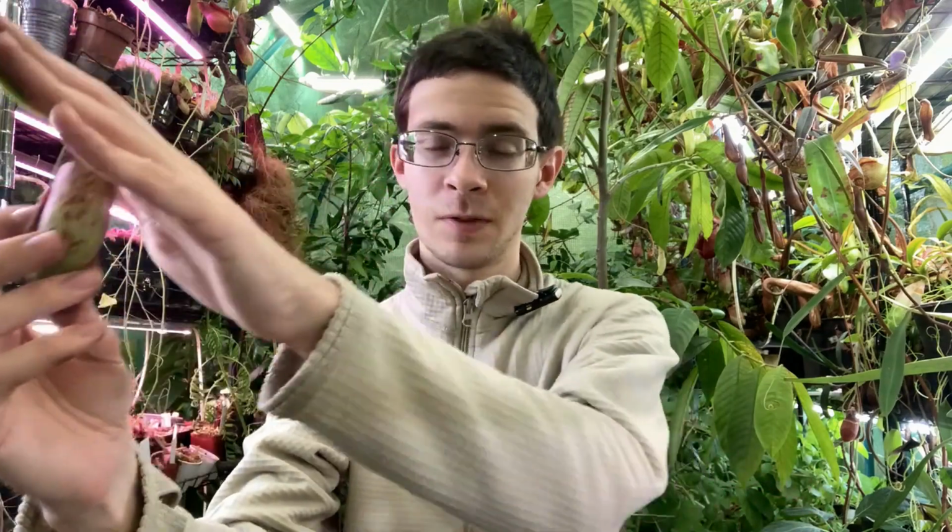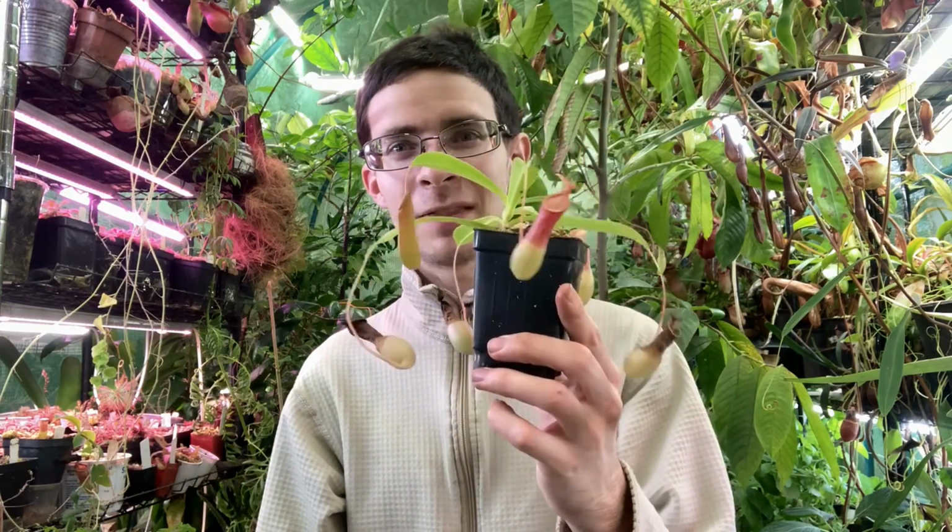Now, if you're the kind of person who, like me, likes a lot bigger, flashier things, maybe you want to grow something like the tropical pitcher plants, like I've got Ampullaria here. Now, something like that gets really big and requires a little more humidity to do well, so it may be hard for somebody who's just starting out to justify putting something that big in their collection or in their windowsill or such. But there are some varieties out there that are a bit smaller, a bit easier to grow, and perhaps the easiest to grow of all is Nepenthes ventrata.